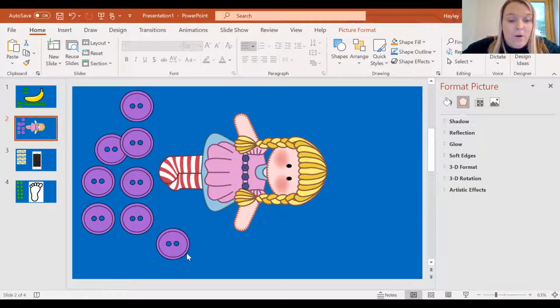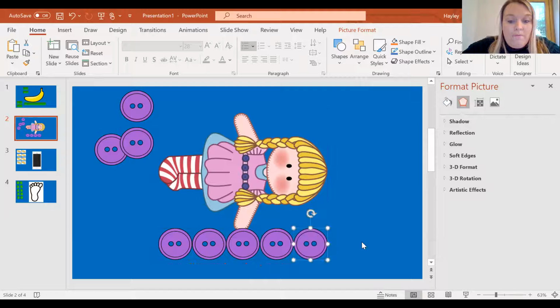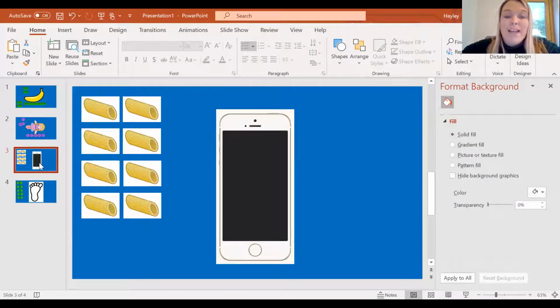So here we go. So we've got 1, 2, 3, 4, 5. And this dolly is 5 buttons long. Its length is 5 buttons. So we've measured the dolly now. Okay. Now we've got a phone.